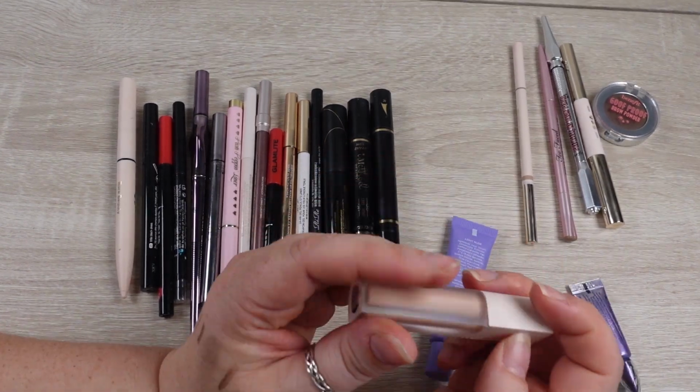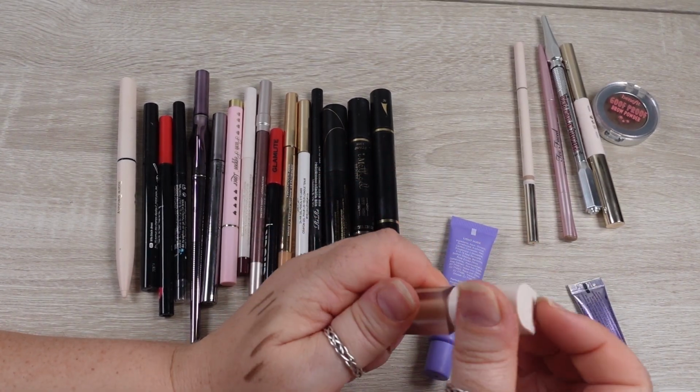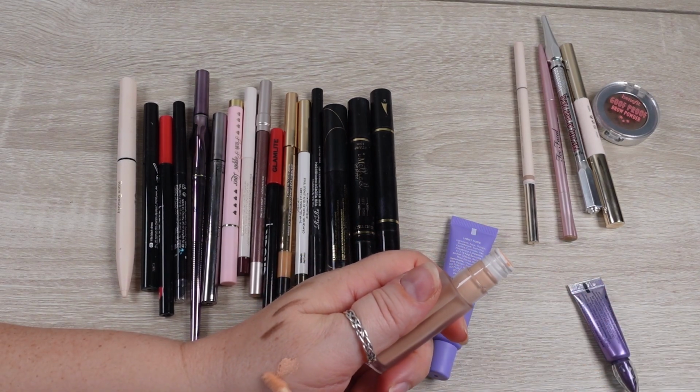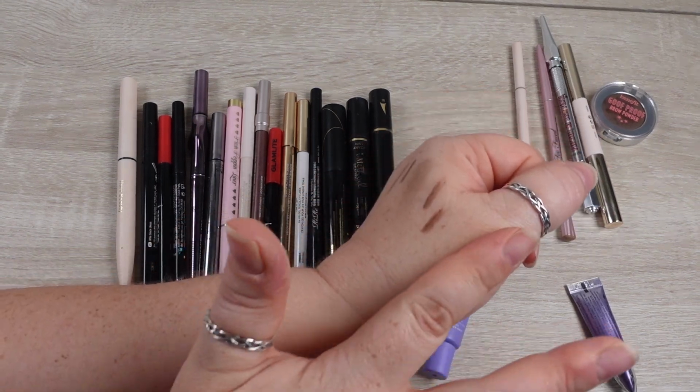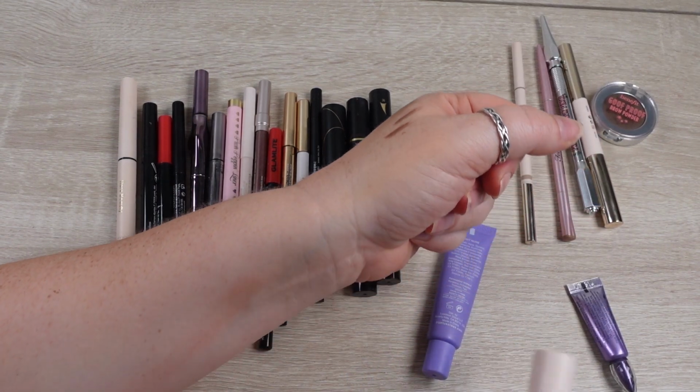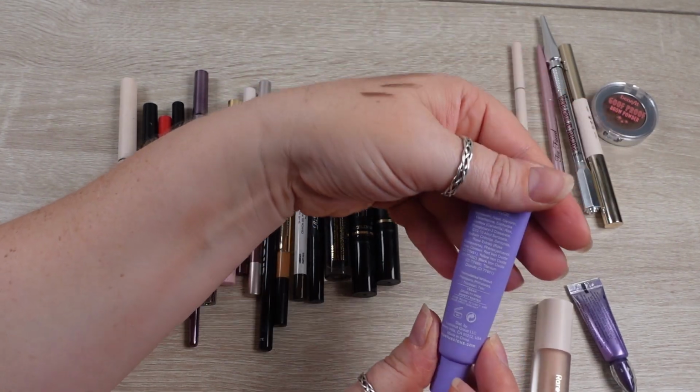This one from Rare Beauty is her eye primer. That's all it's called. And it has a little bit of a tint to it. I've been reaching for this one so much more lately because it's just a really smooth formula. It works with every single shadow, and I love a doe foot applicator, I'm coming to find.